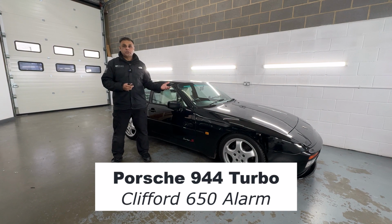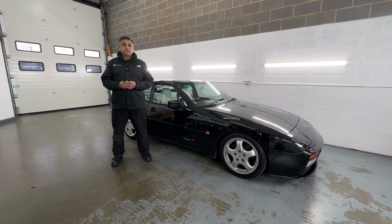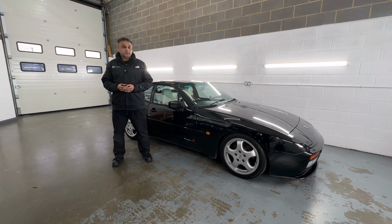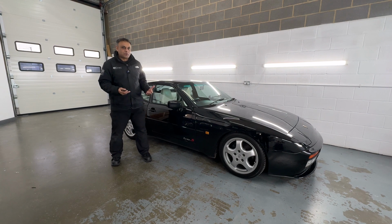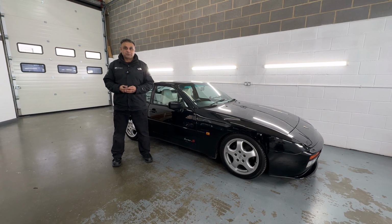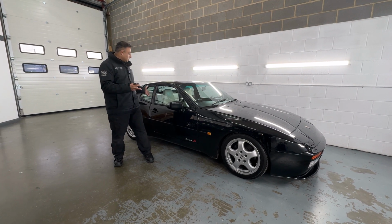Here we have a Porsche 944 Turbo, and we installed a Clifford Concept 650 Mark III, which is a Category 1 Thatcham Approved alarm and immobiliser. Now, this is an extremely rare car. There's not many of these around anymore. There's quite a few Porsche 944s, but the Turbo, you hardly ever see them anymore. And when you do see them, they're just garaged and tucked away. So it's quite a rare thing.